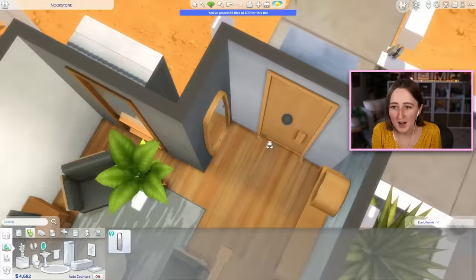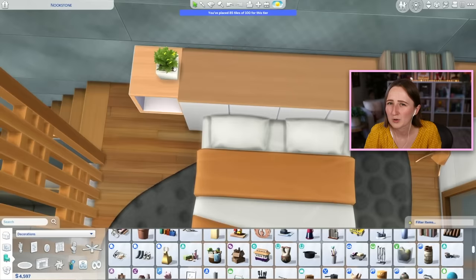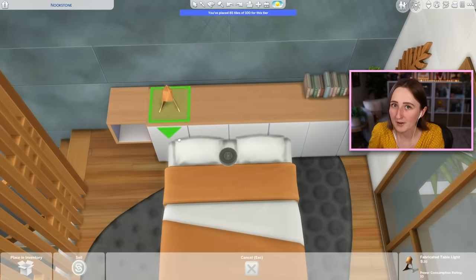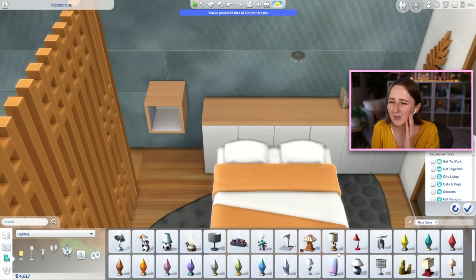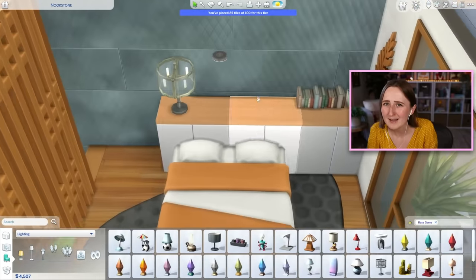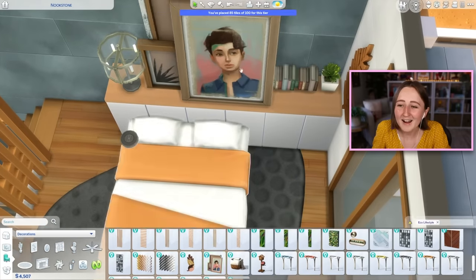I think about that all the time about the CAS stuff too, because a lot of the packs have some pretty cool unlockable create a sim items. Eco Lifestyle is actually one of them. There's a ton of stuff that you can get from the careers in Eco Lifestyle, and there's some really cute accessories like earrings and things, and you just don't see them in create a sim unless you play with the career. And I don't really like that.